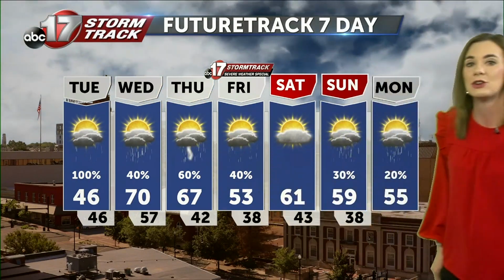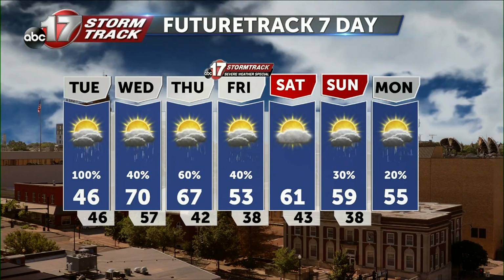Here's our 7-day forecast. Certainly a big warm up heading our way with that warm front on Wednesday as we get closer to 70 degrees, but we'll be tracking most of the rainfall on Thursday into Friday.